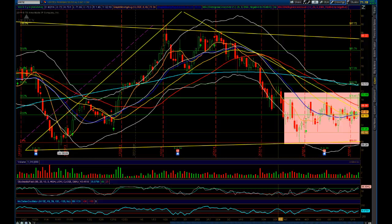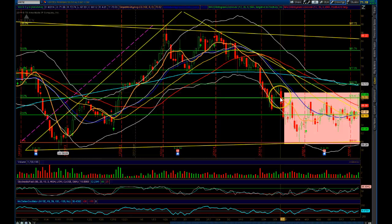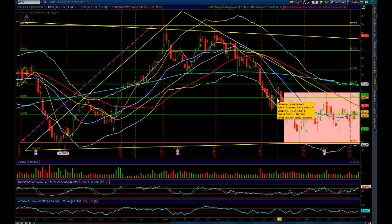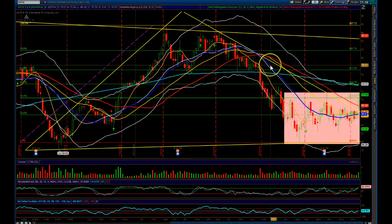Okay, I'm going to measure this. This box here is 62. The top end here on the breakout is around 70. So 62 to 70 is $8. So it looks like it wants to get up here around $78. So if you want to play this baby for another 7 points or 10%, both on the common and on the calls, obviously a lot more, then feel free to take a look at it.